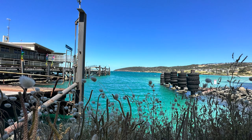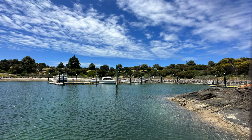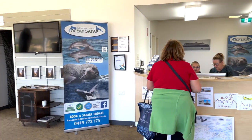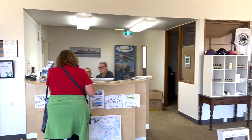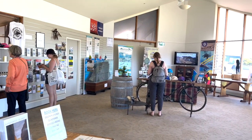From the tender pier, if you walk about a half mile up the hill and across the main road or around the cove, either way, you'll get to Christmas Cove. Christmas Cove is where most of the dolphin and sea lion adventures take place. There's a really great tourist information office opposite Christmas Cove. They have information, you can book tours, etc., right from there.